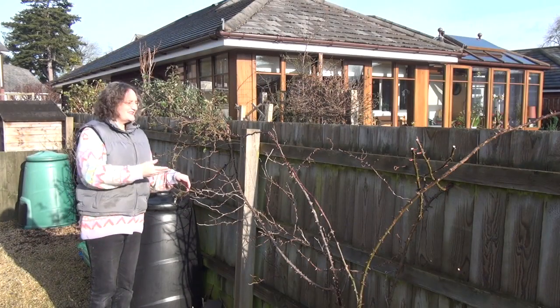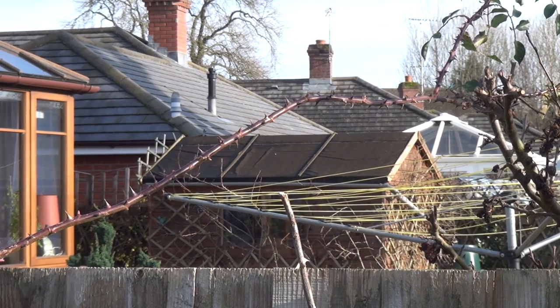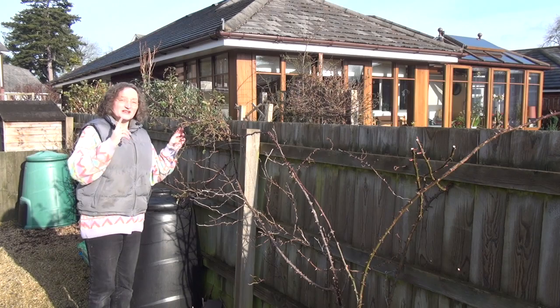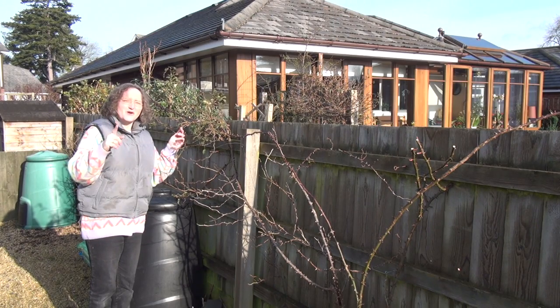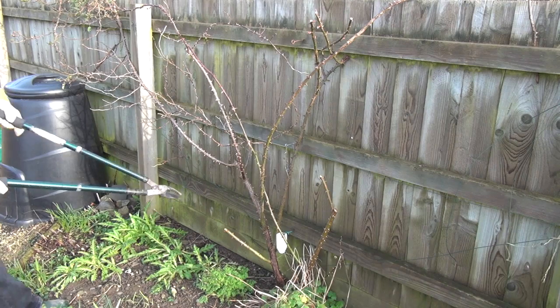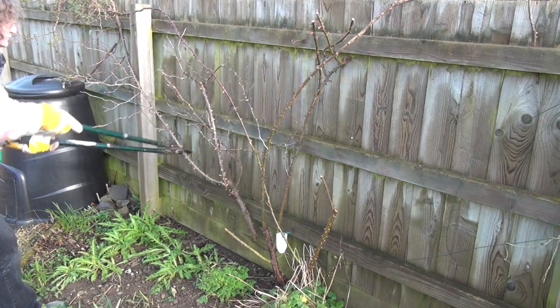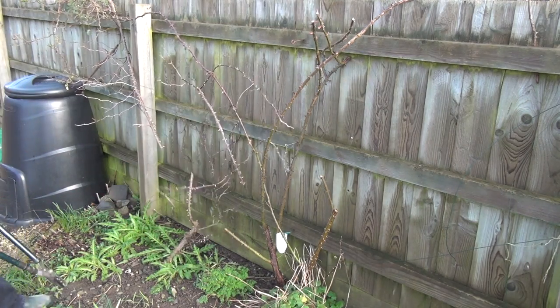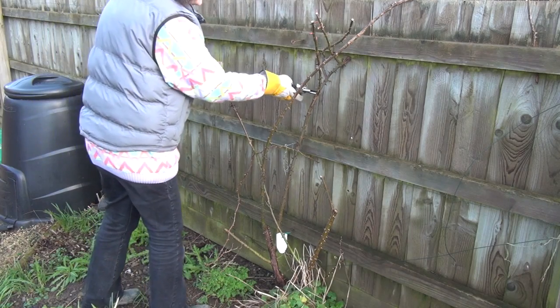The first thing I'm going to deal with is this rose. It is a rambling rose, but it's gone a bit crazy and a bit gnarly and naff. It's even started to disappear off into the neighbour's garden. So I'm going to start by giving it a really good seeing to. And if you're a bit squeamish about cutting into plants, look away now. Oh, it's carnage here.